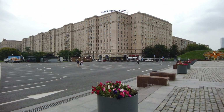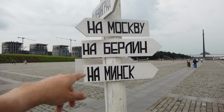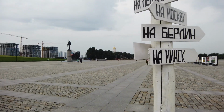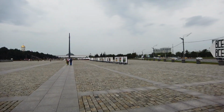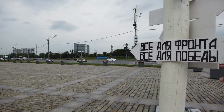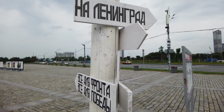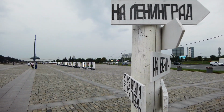Here we have, by the way, Aeroflot to Moscow, to Berlin, to Minsk. And here it says, everything for the front, everything for victory. And here is to Leningrad. Yes, actually, I know, that's east.